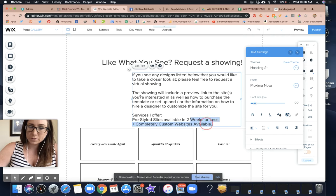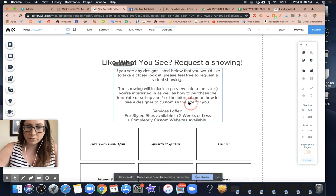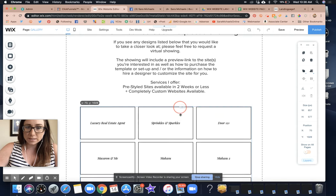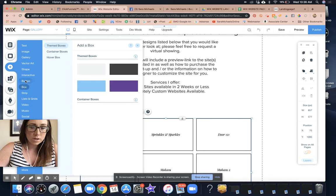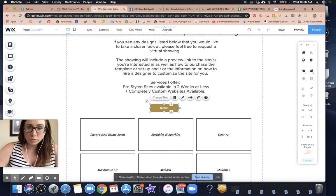All right, so that's just a really brief one off the top of my head without looking at any of my other stuff. Now, what I would also do is include the link to, I would include a button, and this button here would be to request a showing.